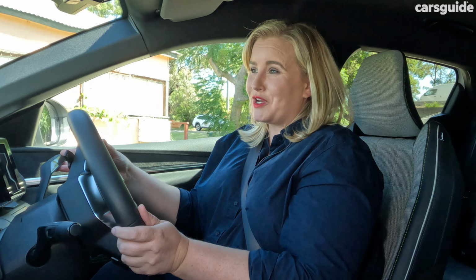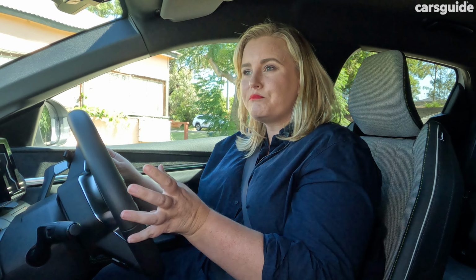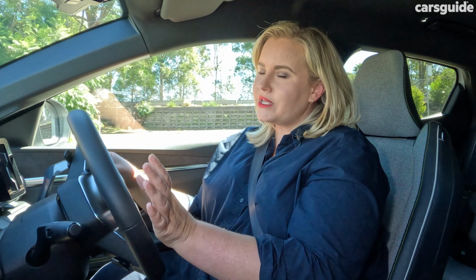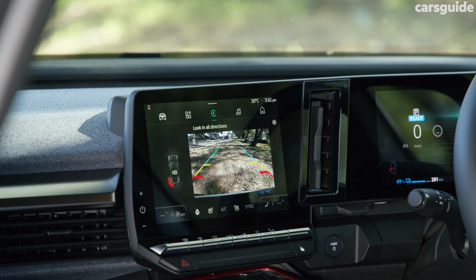Because of the small stature of this crossover, it makes it pretty easy to park, and it helps too that you have front, side and rear parking sensors, which is pretty essential because the reversing camera on this is not very good for this price level.